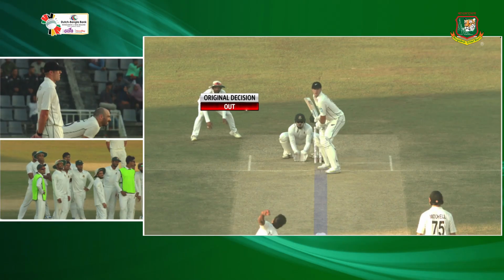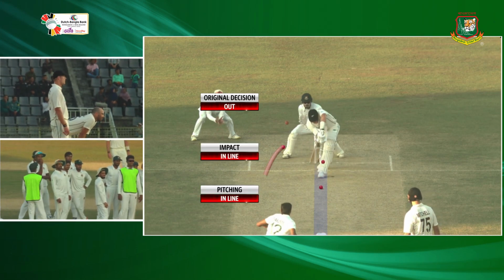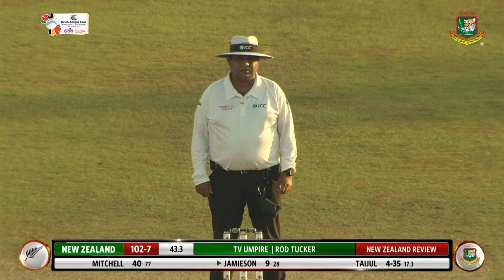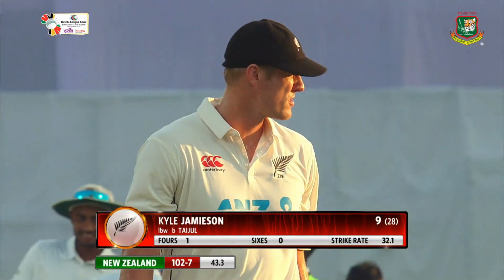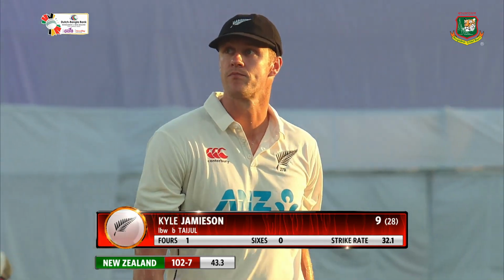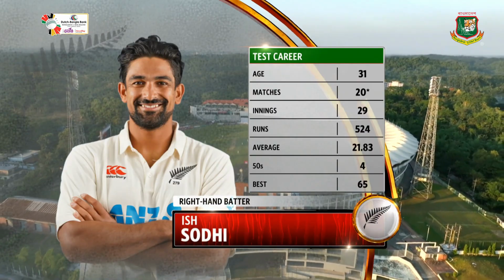Impact, the signal now. Taijul picks up his second four-wicket haul. Kyle Jamieson gone for nine. It's 87 for 7. Sodhi is the new batter.